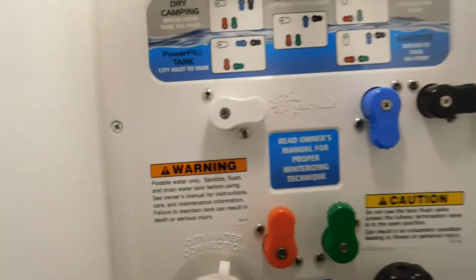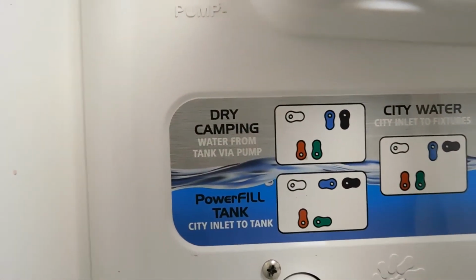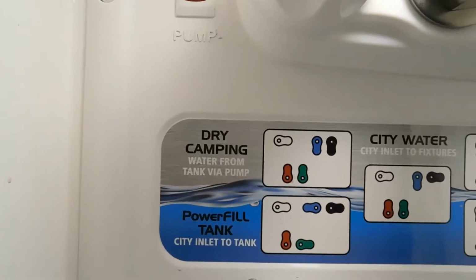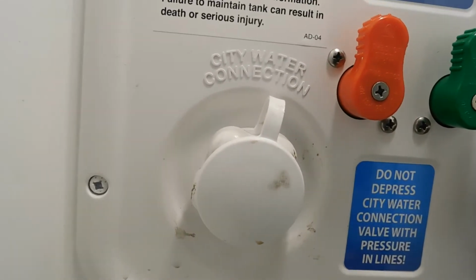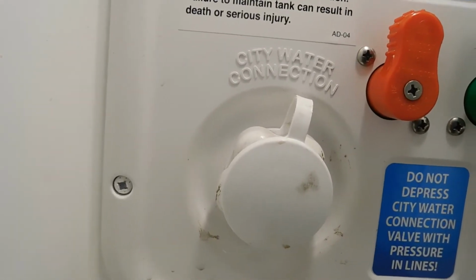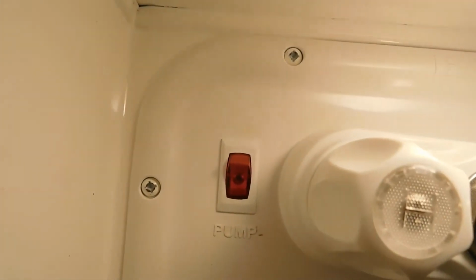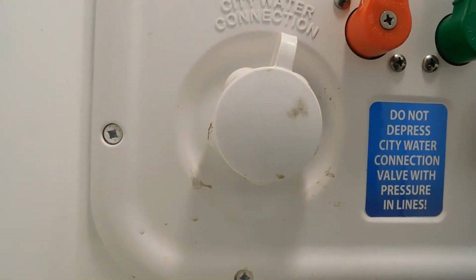Now should you be using potable water, if you're dry camping, you just set it the way it is up here. To the left, both of these down, both of these up. You match up. Go ahead and put your potable water in right here in the same area. Just remember, whenever you're using potable water or dry camping, you're going to want to turn on your water pump. There's the switch right there. Only use your water pump if you're using potable water.